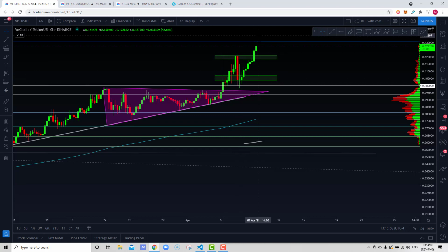So in terms of key support and resistance levels, what do you think? Well, even for the short term, the key levels we need to be aware of are 13 cents and 12 cents. We got rejected off 12 cents originally, now we're above it, and it will act as support. To understand what's going to happen with VeChain next in the short term, we need to understand how we break out of this key range, out of this channel.